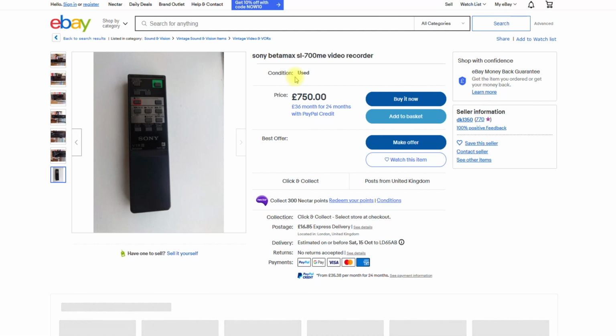I mean, this goes back to having the original box. If it's got the original box, it stands much more chance of making it in one piece. But yeah, it is what it is.